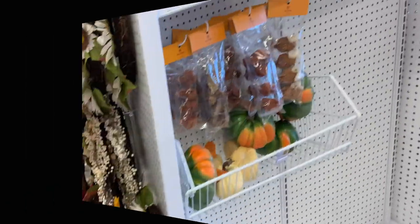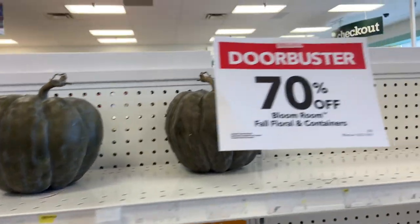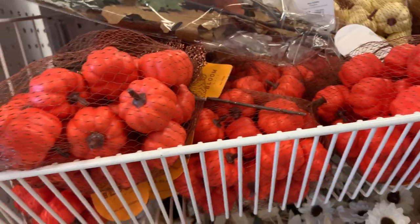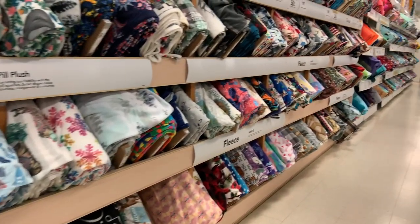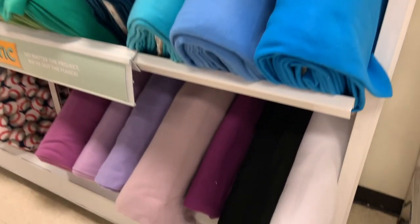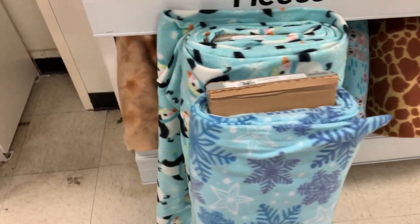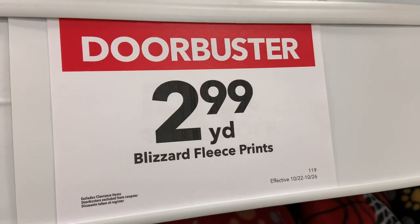So we're gonna go ahead and head to Joann's Fabrics next and hopefully find some black fleece for the bottom of their cage. Well, it looks like they do have some fall stuff and it's all 70% off. All right, looks like they have some black fleece, not a lot. I guess we'll have to see if there's enough on the spool. So I got kind of distracted and I found some fleece and it was on sale, so I couldn't resist.